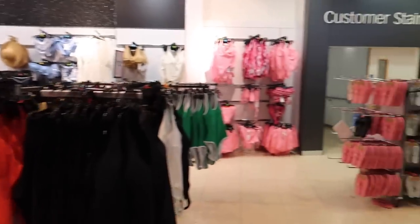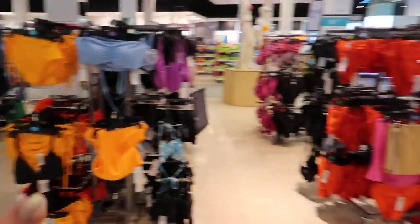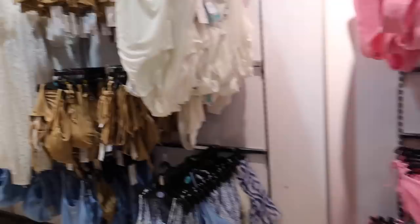Apart from the bikini that I just showed you with the blue print and then the pink one as well, I'm really not seeing anything that's catching my eye. It's all the more basic stuff. So I'd say that the blue one was the top pick for me, and this pink triangle one, I really like that. Really different fabric.